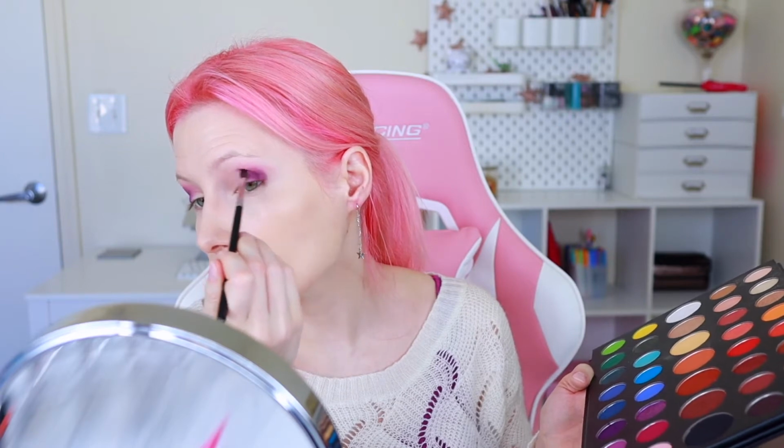And no, I don't have any eye primer on. You can totally use eye primer if you want. I will probably have my makeup off by like 6 p.m. tonight, so I don't see the point in using eye primer. Just with this palette, you really don't need it, to be honest, but if you want to, of course you can. I always try and make the shapes even, but this eye always ends up more rounded and this one ends up more pointy. It's just the way they are.